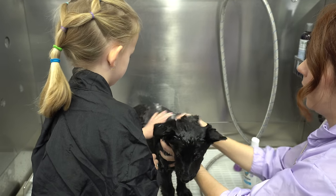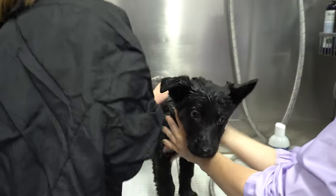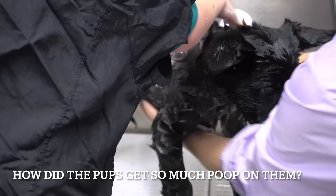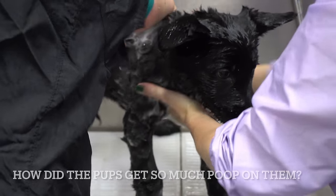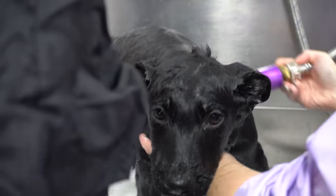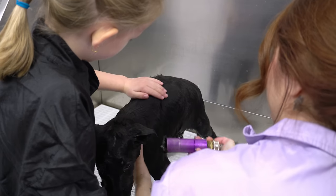So we're using tearless shampoo, puppy shampoo, because he's only 8 weeks old, so we can't use our regular shampoo on him just yet. Why did those pups get so much poop? Normally, I avoid washing the face on puppies so that I don't scare them for their first appointment, but these guys were covered in poop, so washing the face it is.